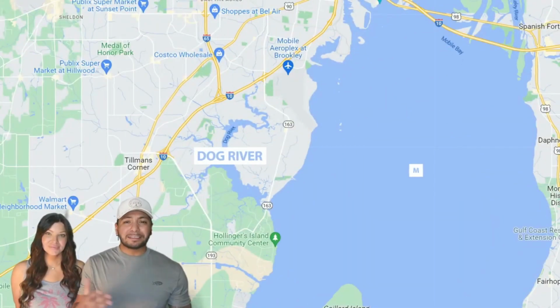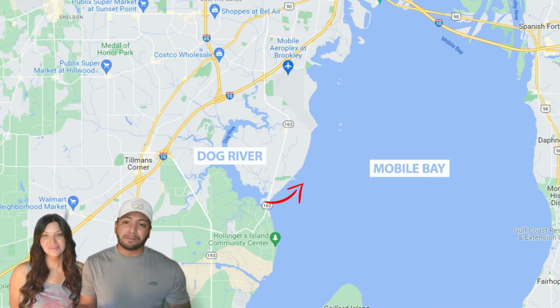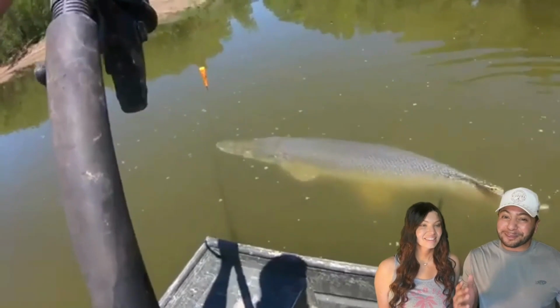Well, Dog River feeds into Mobile Bay, and from there you can take your boat on down to the Gulf if your vessel is big enough to handle those type of waters, or if it's a really calm day, you can just cruise right on down. And if you like fishing, you're gonna love fishing down here because we've got an abundance of fish like redfish, trout, bass. I've seen some people catch alligator gar, and those suckers are wild with all them teeth.